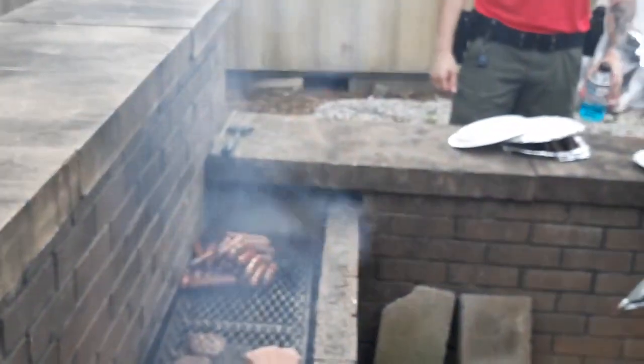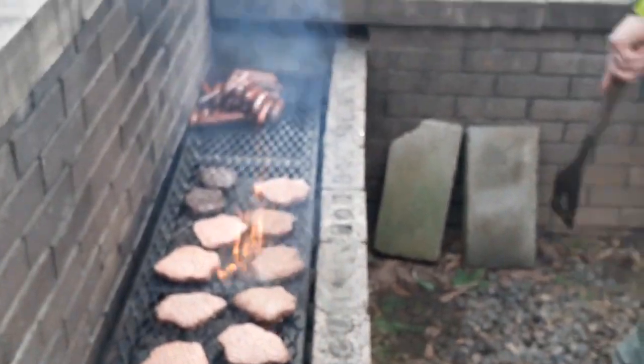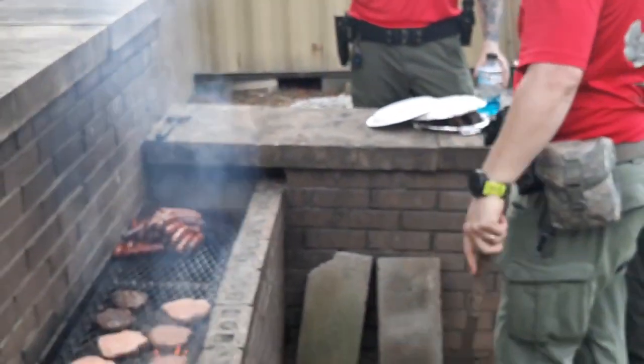Look at all these dabs. I'm figuring this out. Cinco de Mayo grill out in the middle of a 24-hour training day.